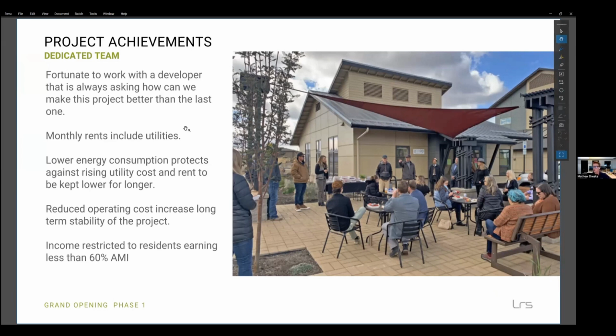So for this project specifically, affordable housing project, the income restricted to residents earning less than 60% AMI, the average mean income of the area. So at the time in 2021, in Bend, it was $74,000 for a family of 4.